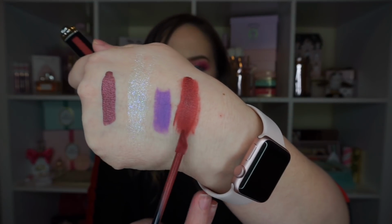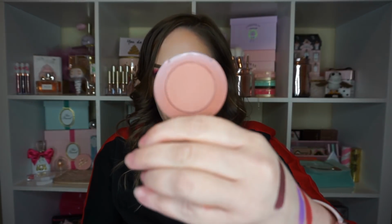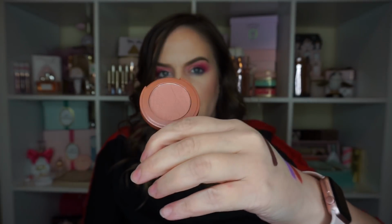I got a Dior liquid lip. This is in the shade 625 Mysterious Matte. So let's swatch that as well. That's a pretty color. So that's Mysterious Matte from Dior. I like that color already. I got a Tarte blush in the shade Insightful. I won't swatch this because I'm not sure if I have it or not, but that's what it looks like. If I have it, of course, this will go in my next giveaway.